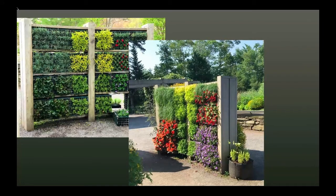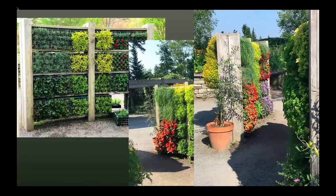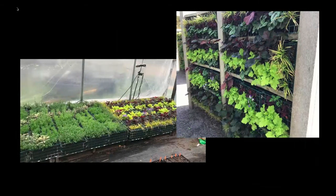And here it is about a month and a half later. Oh, I'm sorry, that wasn't the bugleweed. That was the Carnival begonia. Excuse me. There it is from the periphery. And curly parsley is awesome. I also use prostrate rosemary in my vertical gardens. Golden oregano is fantastic. So many of the Mediterranean herbs do really well in these vertical garden features.